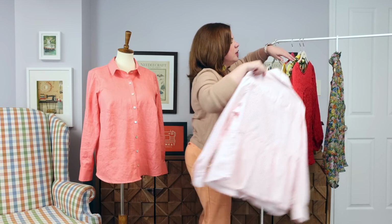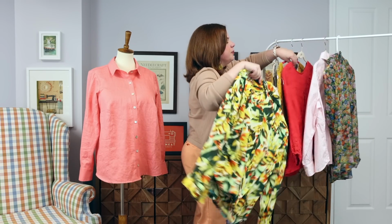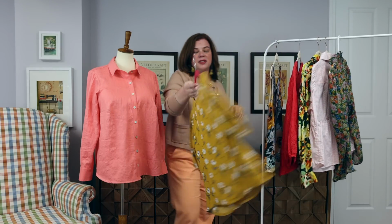Here, we're going to move these a little bit. We'll talk about button-through tops here last. Also, woven t-shirts. These can be blouses.